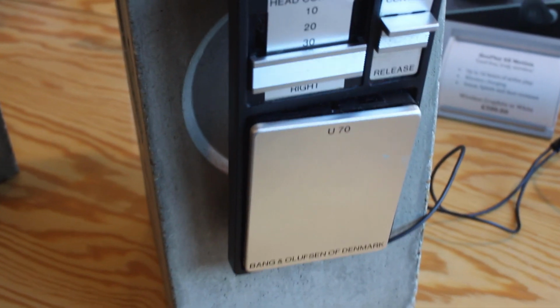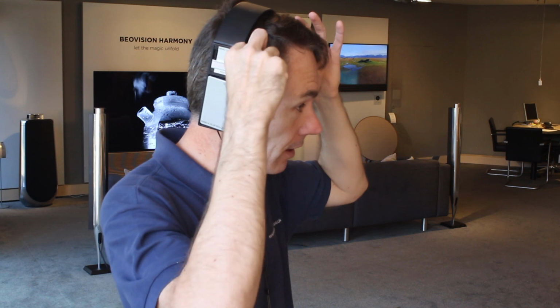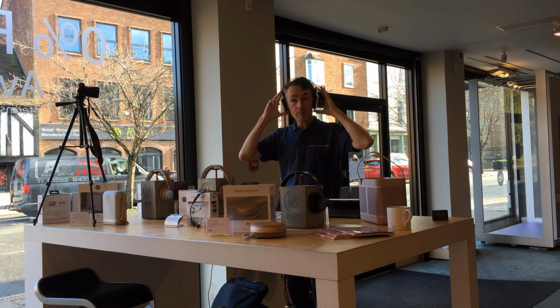Going back all the way to 1978, we've got the fantastic U70s. These are really quite strange to wear. You probably see there are little adjusting brackets here, and what you do, you pull the hold brackets downwards, there we go. The earpieces clip into place around your ears for a more comfortable fit. You can then adjust the size bands accordingly. And you have, for a fairly heavy headphone at 300 grams, really quite a nice, comfortable fit.